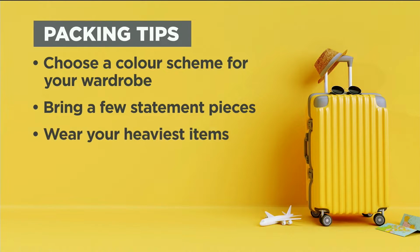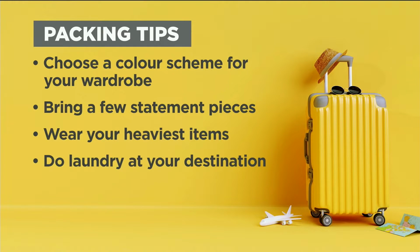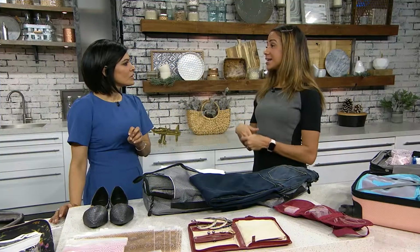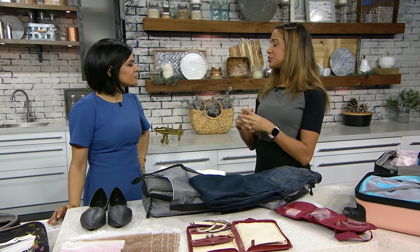Wear your heaviest items as well. Keep them out of the suitcase. Wear your coat, heavy shoes, anything like that. If you can do laundry where you're going, you also want to do that. So that's an option. You want to make sure that you can do that. And finally, see what you can get when you arrive at your destination. So if you're traveling with kids, diapers, you want to get them shipped there. I always say that to parents that ask. That's really smart. Yeah, so you can get them shipped there, and then you don't have to lug them through the airport.